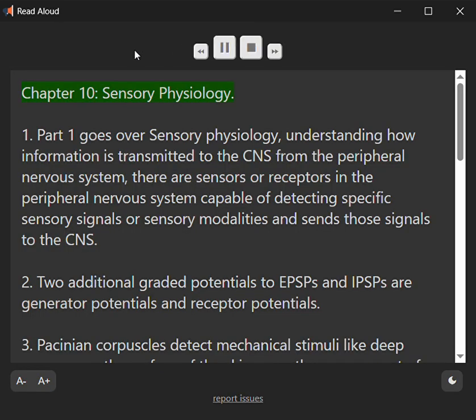Chapter 10, Sensory Physiology, Part 1, goes over sensory physiology, understanding how information is transmitted to the CNS from the peripheral nervous system. There are sensors or receptors in the peripheral nervous system capable of detecting specific sensory signals or sensory modalities and sending those signals to the CNS.